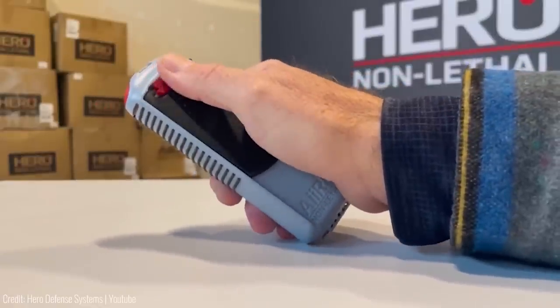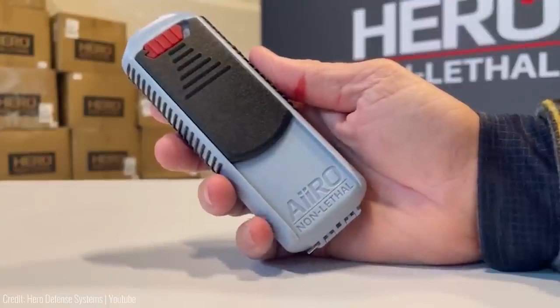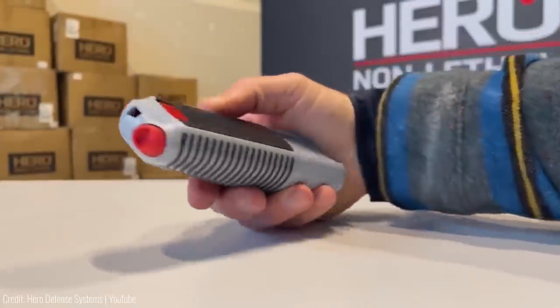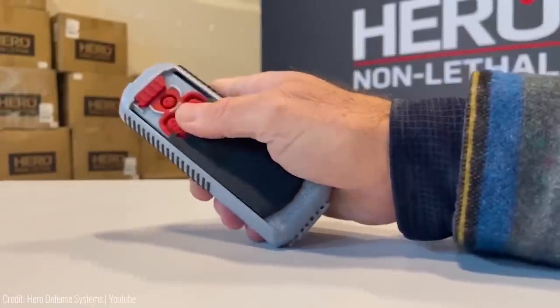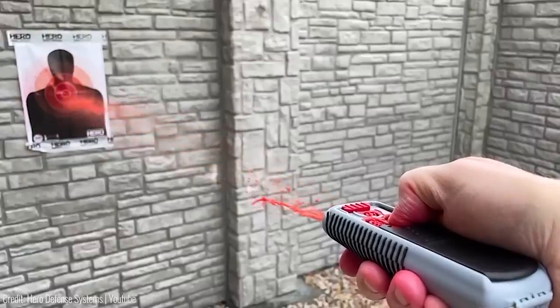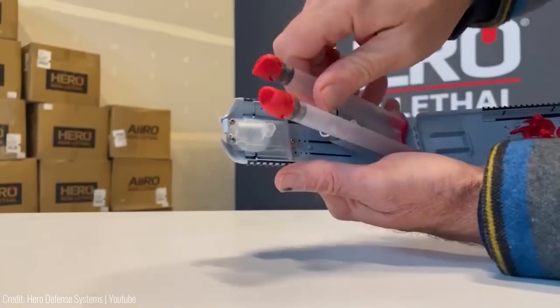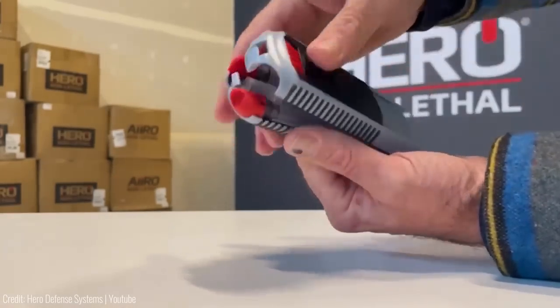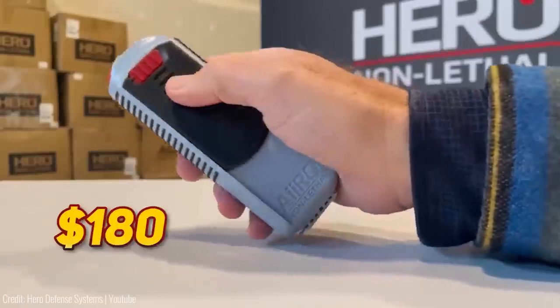With no long-term effects, AIIRO is a safe and legal alternative to firearms, often not requiring a permit or license. Compact in size, it can be easily concealed in pockets, purses, or bags, ensuring self-defense anywhere. Quick and easy to reload, each cartridge holds two payloads and has a shelf life of 2 years. Not bad for $180.